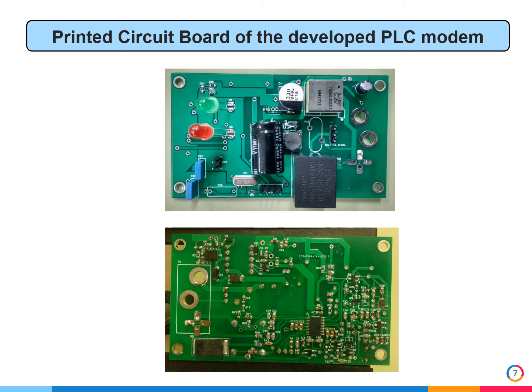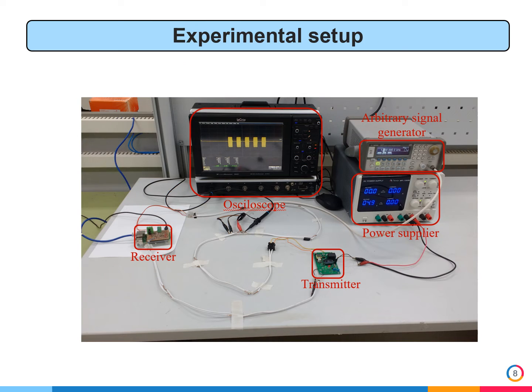We present in these photos the final version of the proposed modem. This PCB also includes a microcontroller and its auxiliary circuitry that can be used to implement the IoT device. The first tests were executed in a controlled environment, with the modems disconnected from the power line. The power line was emulated by a pair of wires, and an arbitrary signal generator was used to inject additive white Gaussian noise in the channel. An oscilloscope was used to observe the signal and measure the spectral noise.